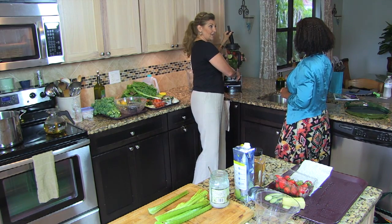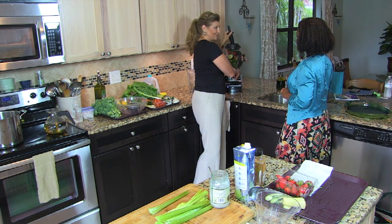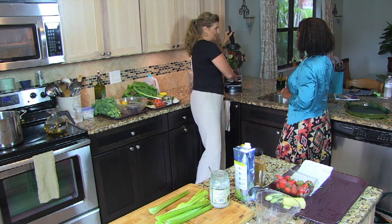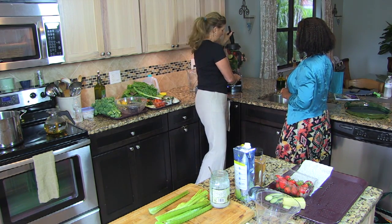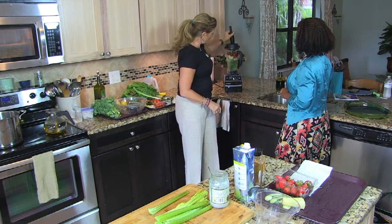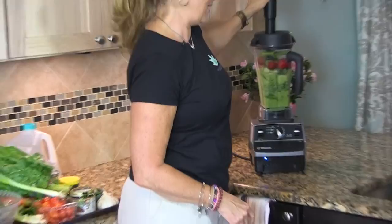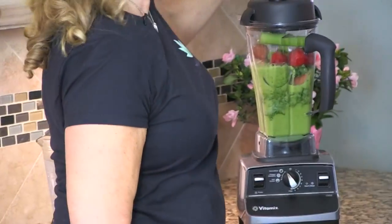So when you turn this on, it starts slow. A regular blender, you start turning it up as it's blending, otherwise you're going to burn out your motor. So this will start slow. And then you use this. See how it's building up speed? But we have to get this down in there, so it's going to take a little.